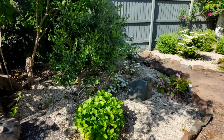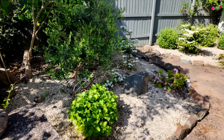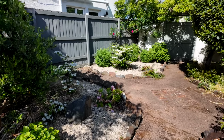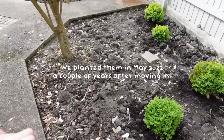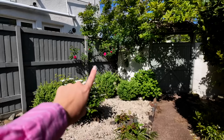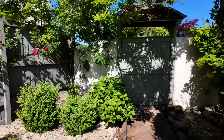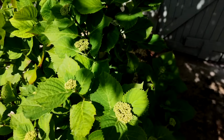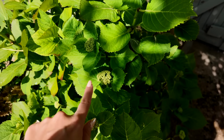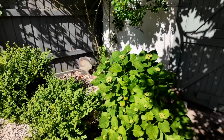Okay, so this area over here is not actually looking too bad. It looks pretty good, to be honest. We've got the box balls over there, which if you remember when we moved in, were absolutely tiny, but we've got 3. So we've got that one, and that one. Also got that hydrangea at the back, which looks like it's going to have some amazing flowers on it. It's got so many buds on it. Can you see them all? They're literally everywhere. So this one's doing really well, it's thriving. So yeah, that one's going to look nice.